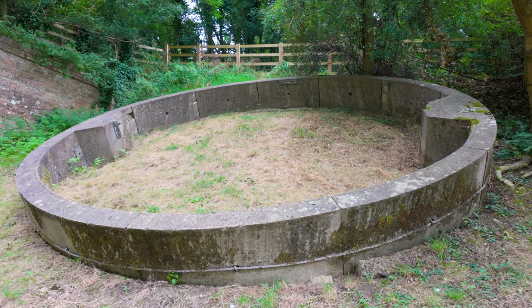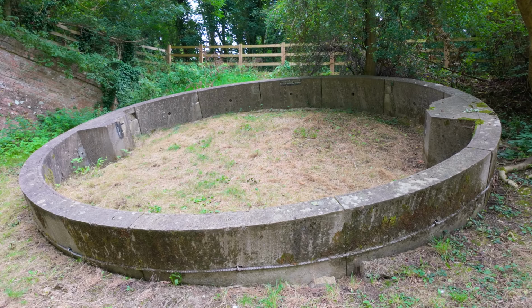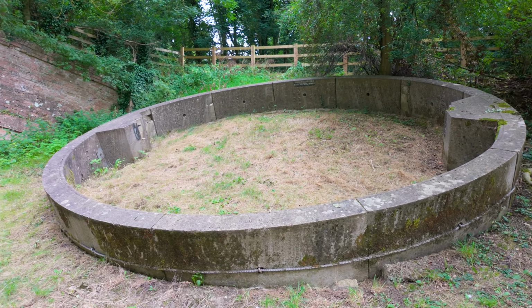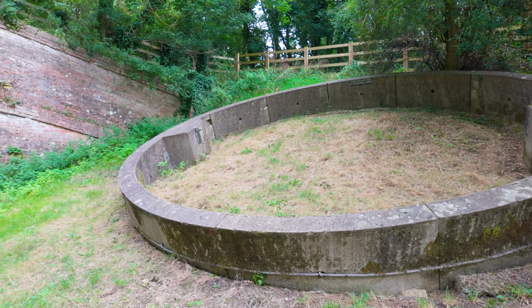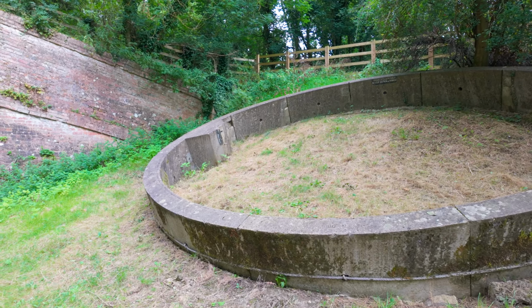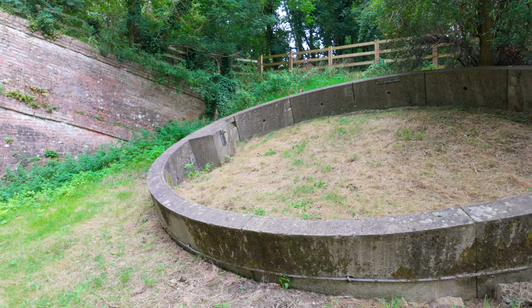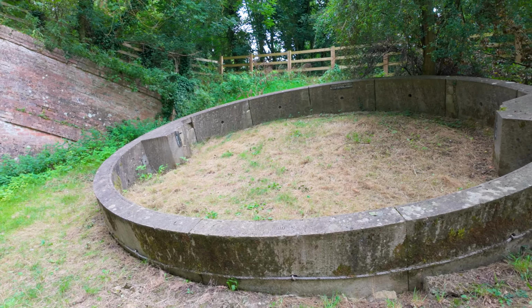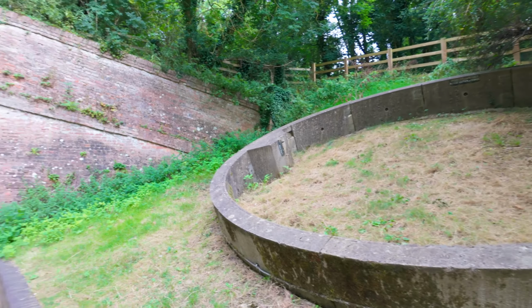This bit here is a section of the middle of the tunnel when it was rebuilt, so it's obviously been taken out. I don't know whether you can see it over there on the left hand side, there's like a black plaque, and that's where the water line was. So that shows you the depth of the tunnel basically and the height. And just behind us is the tunnel.